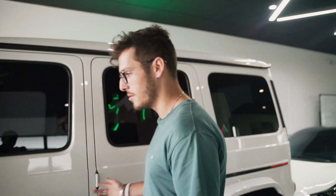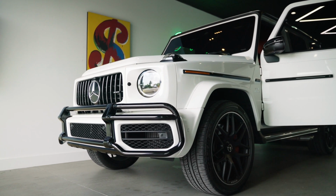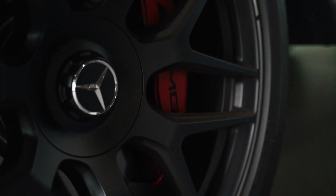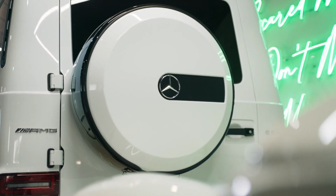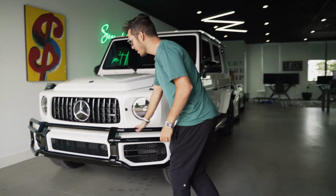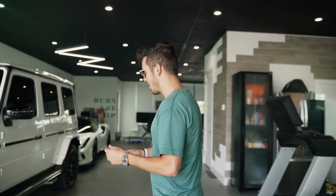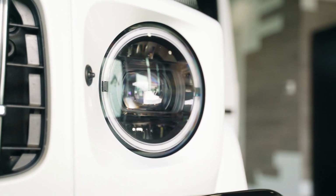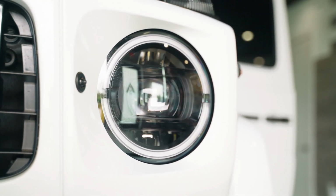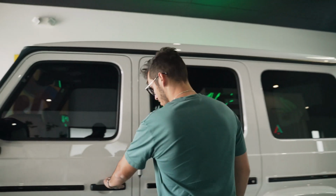So this is my 2021 G63. It is white with black wheels and red calipers. It also has the blackout package from Mercedes. That means everything that you see here in gloss black would typically be silver, more of a dull silver, so it's definitely not something that's super attractive. So the blackout package is really cool. Blacked out mirrors as well, and the blacked out trim along the side. Got the ATG logo there, of course.